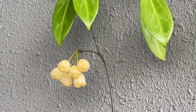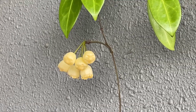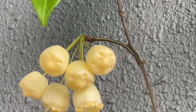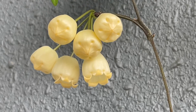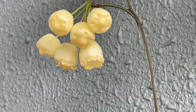This is the first time it has actually flowered for me, and I'm sharing that with everybody here, so happy to do that. And it is really cute, that's all I can say. It's really cute. You can see how they look, especially when they are swaying in the wind. So the two at the bottom have already opened up, and the other four haven't opened up yet.